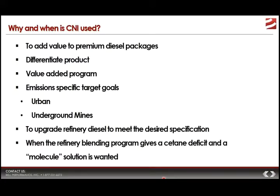You would use it, again, as an additive formulator. You would use it to differentiate the product. I mean, diesel is now differentiated from any number of other multifunction diesel treatments because it actually does have cetane improver in it. You could use it as part of a value-added program.